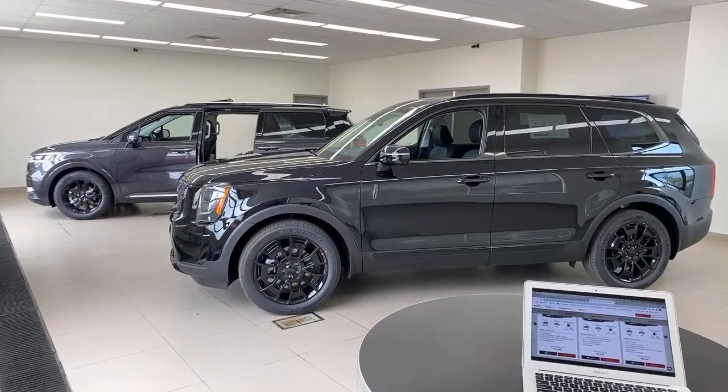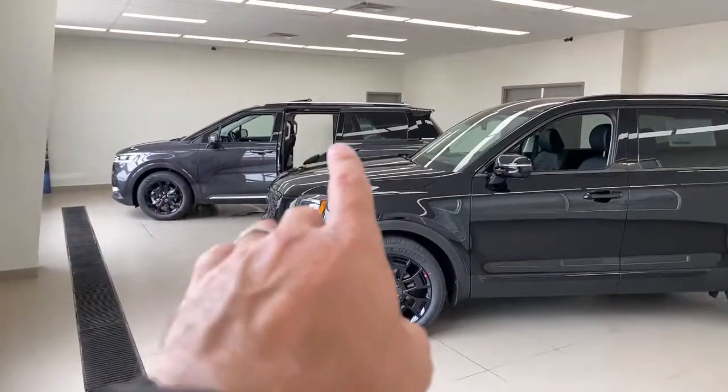So that is a real intriguing thing for me. The Carnival, again, am I a minivan person? Nobody's a minivan person. Nobody's like, minivans. But they are some of the most practical vehicles out there. They have way more cargo space in this car.